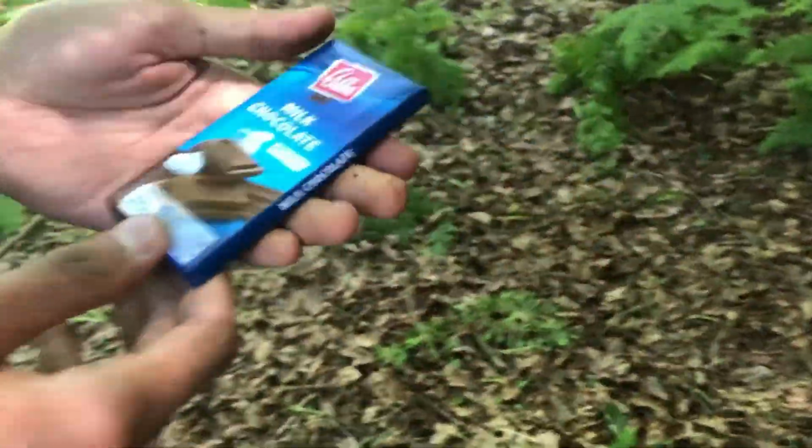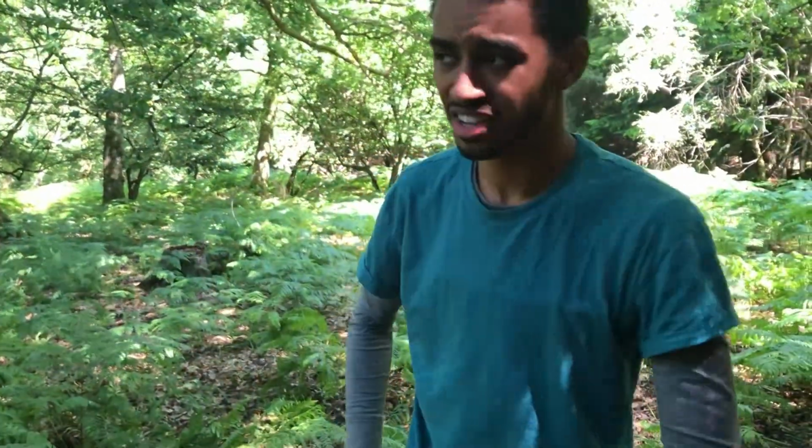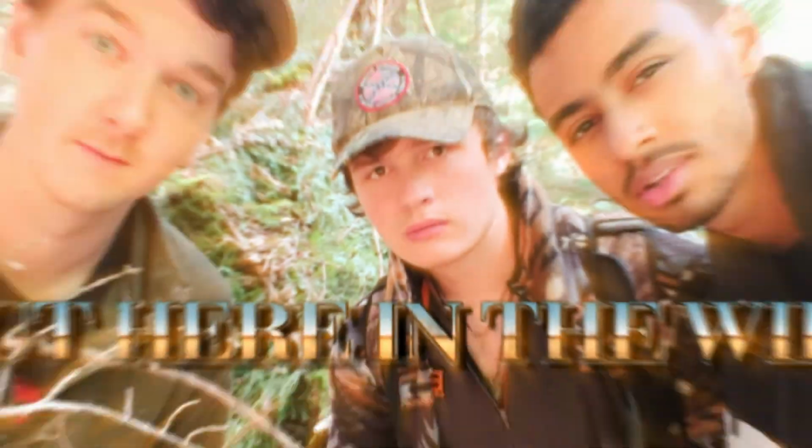Wow. Found a milk chocolate bar. That's going to give me approximately 227 calories. That's going to give me more than enough energy that I need to carry on. Let's keep it, not going to eat it, put it in my pocket.